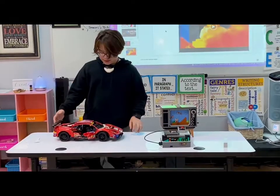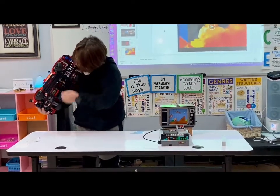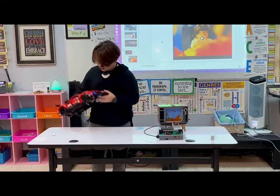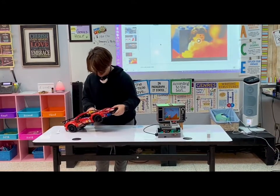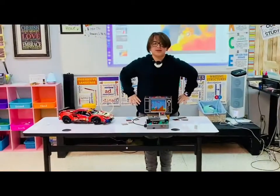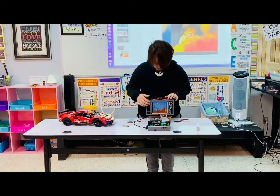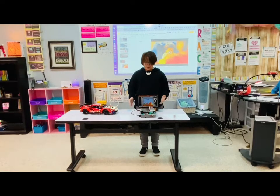It was a racing car, and they made it a car. If you look on the bottom, you can see the engine, and it actually steers. This is the Lego Nintendo. It was built because of Mario, and they wanted to recreate it. I enjoyed learning about the Lego history, and I hope you did too.